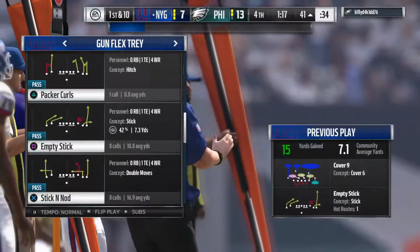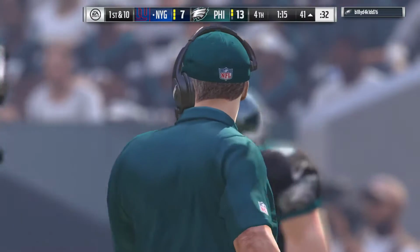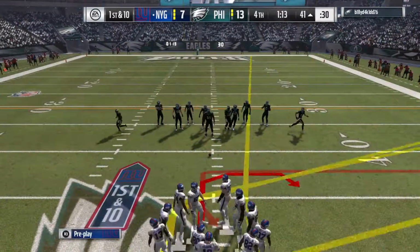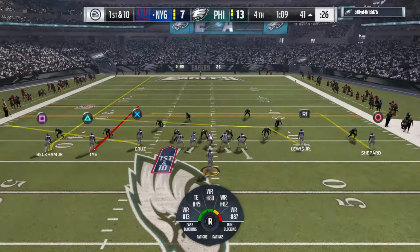But we're used to seeing the guy that you consider the number one receiver double covered. But how about this guy? He's double covered and finds a way to make the play for a first down. That's how you increase your Madden rating, right? No doubt about that at all.